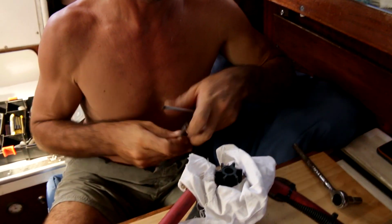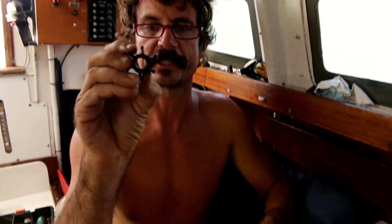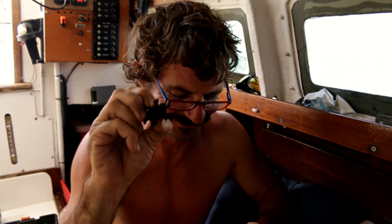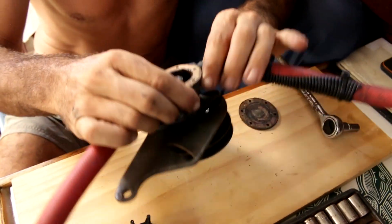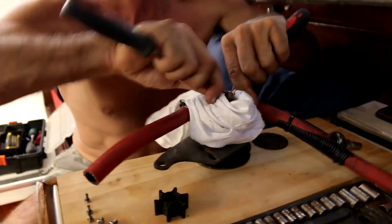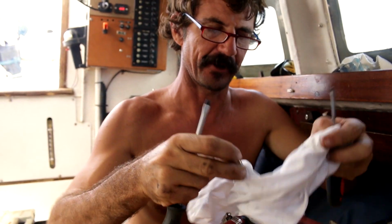ta-da! There's the easy bit done. So there's the actual impeller itself, but ooh, look, the inner sleeve is still there. So we're going to have to get that out as well. And getting that out might be a bit of a challenge. Let's go. Did you see that? How satisfying that was.